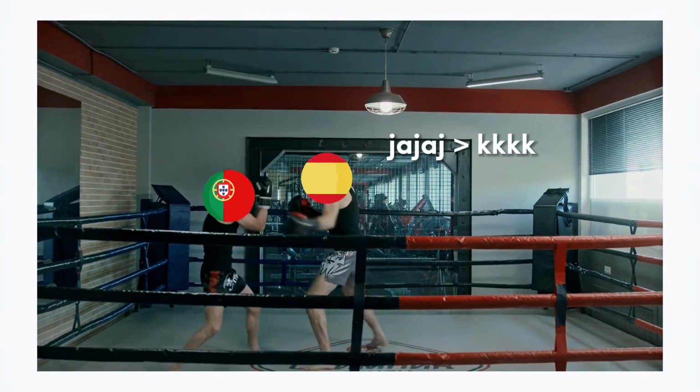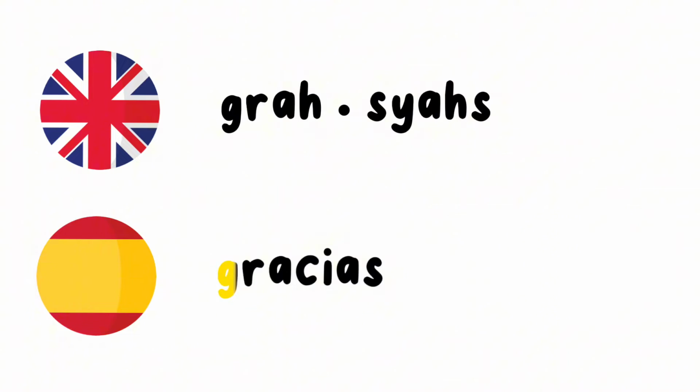Now let's talk about the pronunciation aspect. In the red corner, representing Spanish, we have a language known for its clear and precise pronunciation. Every letter is enunciated, making it a great choice for beginners. Take gracias, for example. Gracias. You see, gracias, each syllable rolls off the tongue gracefully.